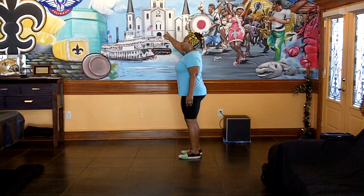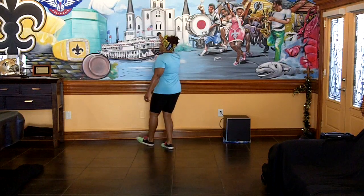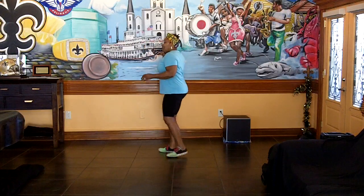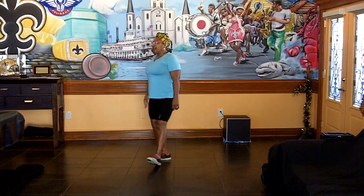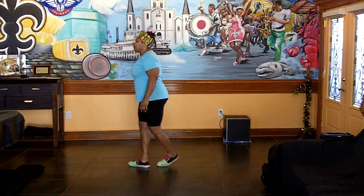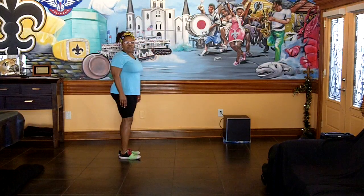Okay? Part one, diagonal on the right. 1, 2, 3, 4, 5, 6, 7, 8. Rock 1, 2, 3, and 4. Rock 5, 6, 7, 8. Left 1, 2, 3, 4, 5, 6, 7, 8. Rock 1, 2, recover 3 and 4, 5, 6, 7, 8. 8 is on the left.